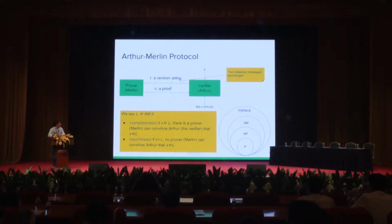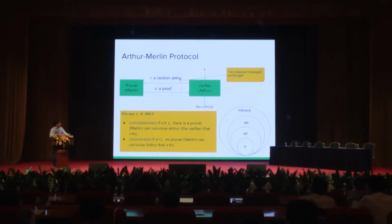So actually you can view it as a two-message protocol. You have a verifier and you have a prover. And the verifier wants to verify whether x is in L or not, and the prover tries to convince the verifier x is in L. The protocol goes as follows. The verifier first sends his random string to the prover. After getting the random string, the prover knows all the behaviors of the verifier. Then he tries to generate a proof and use this proof to convince the verifier that x is in L.